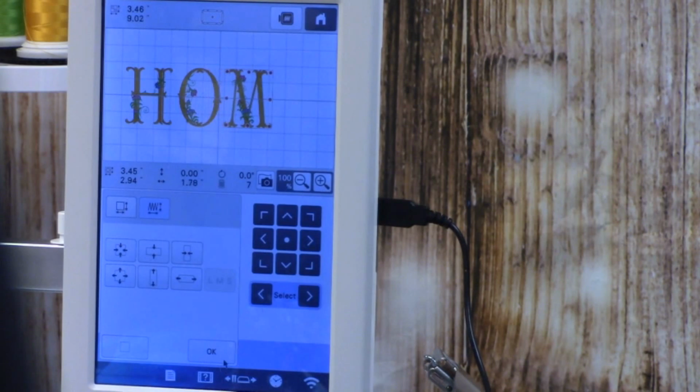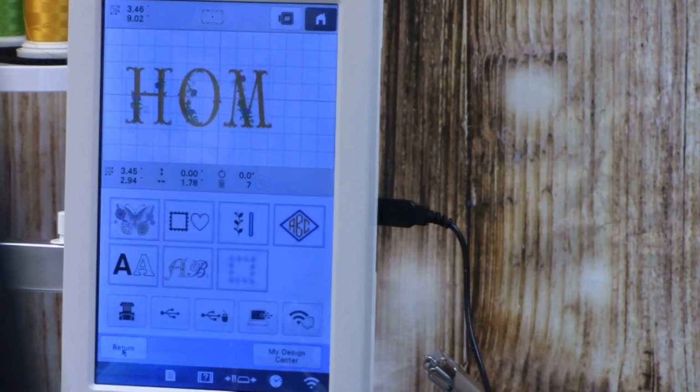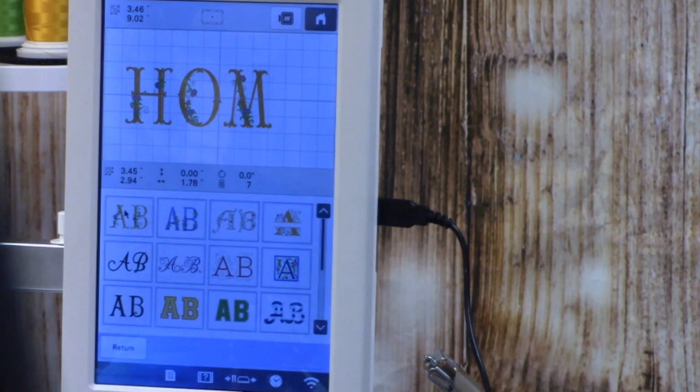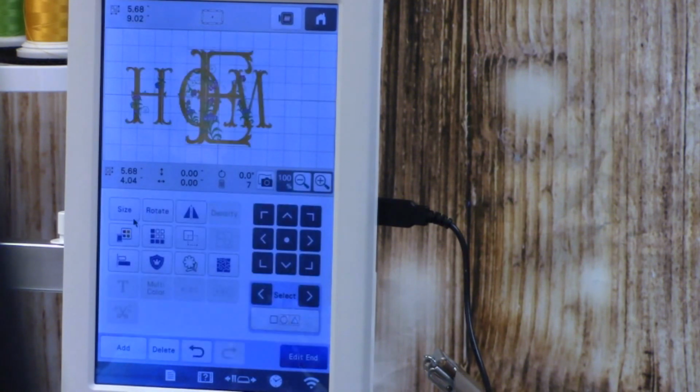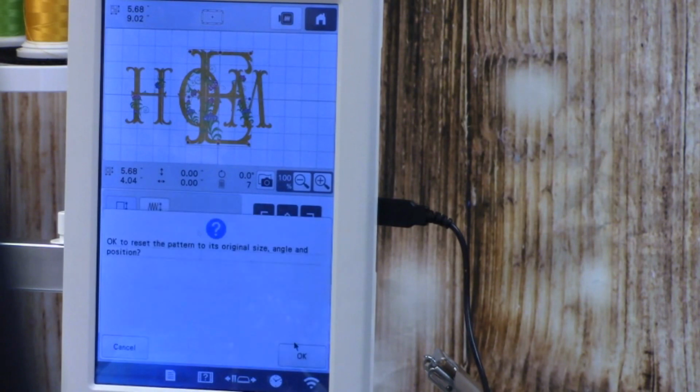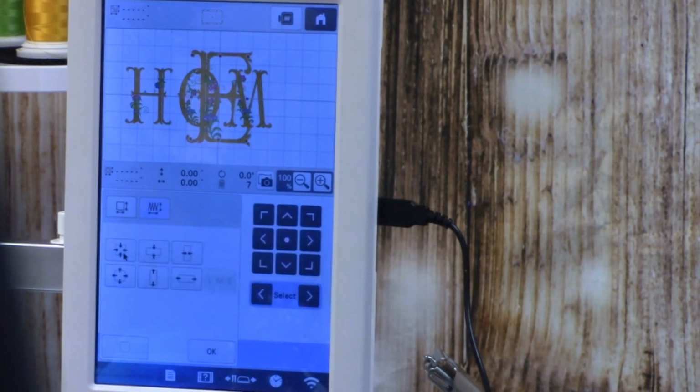But I mean, these banners are so popular, and we've got all the designs that we need on board these machines to do it really quickly and really easily. So I'm on my last letter here. You guys probably could resize it for me now. So we'll go ahead and resize this guy. And I want to show you a couple of things.